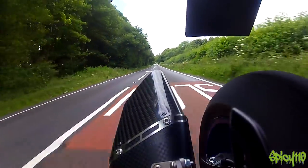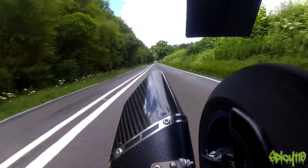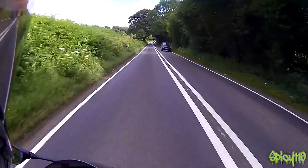Again, I cannot underestimate how much I'm short shifting this thing. I am not going to be that silly on it. I have my levels.